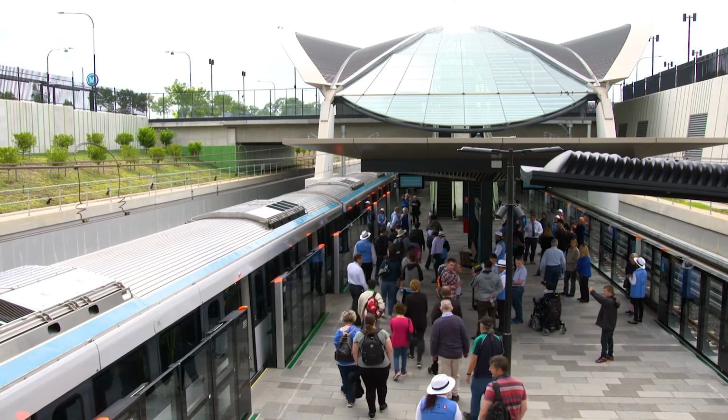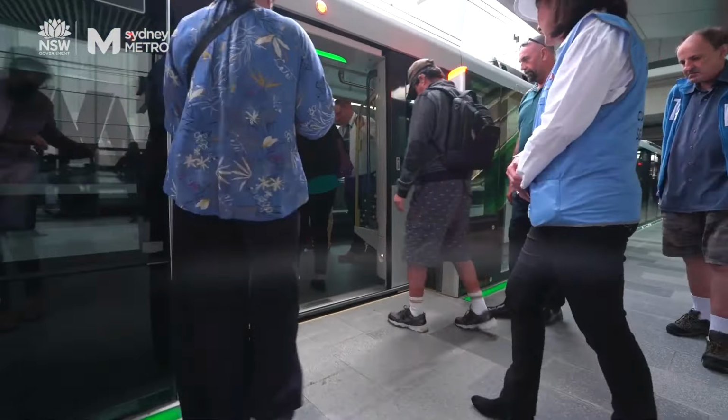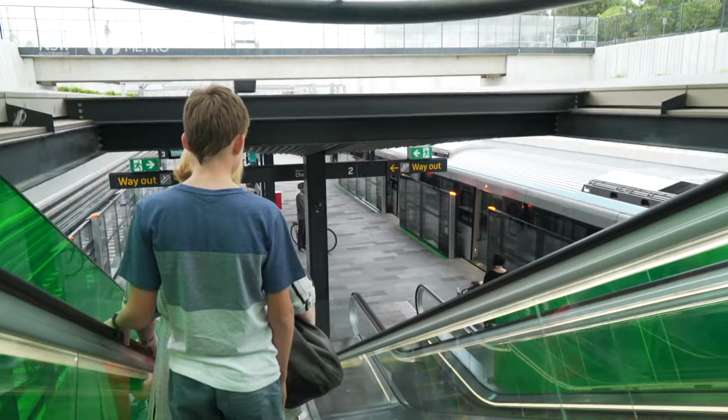So it's obvious that the Metro is going to have a massive effect on the way that Sydney-siders will experience their city, as well as tourists. But does it justify the price? Will the Sydney Metro be worth the cost?